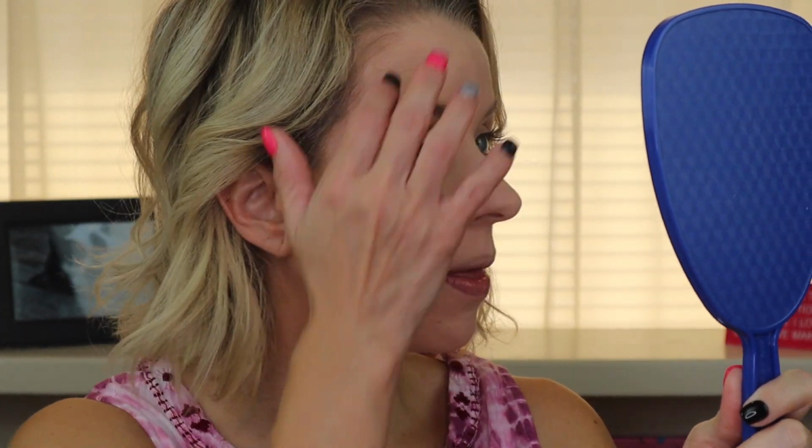Alright, so let's go ahead and take a look at what we got here. I think with the powder and the concealer, it's all setting very nicely on my skin, but I just feel like my pores are more accentuated with this foundation. I feel like I can see them a little bit more than I could with the other two foundations that I had just tried. But it still looks nice on the skin.